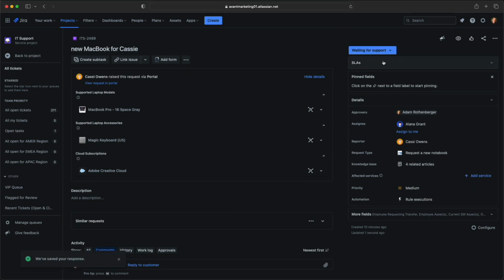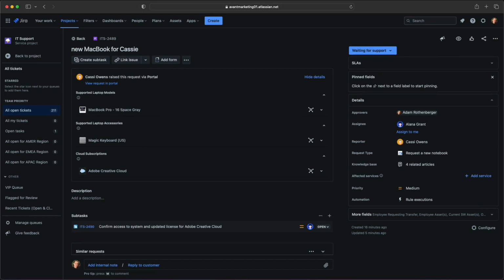As we've done that, we can now see that the status has changed from waiting for approval to waiting for support. Because we've requested this on behalf of Cassie, an automation rule has run to let her know via email that we've received the request, and another one to let her know that it's been approved. Now that that's done, it's up to the procurement team to fulfill the request. And thanks to the information we filled out, the procurement agents have all the information they need to do that.